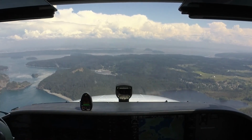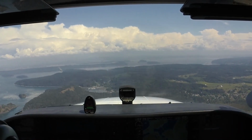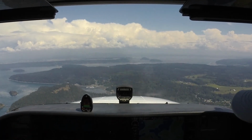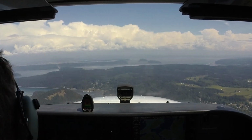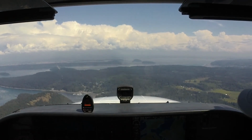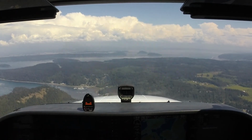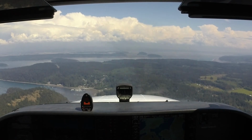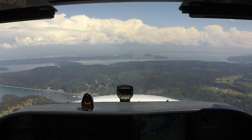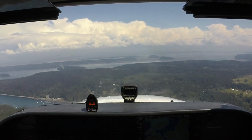Start leveling off. Keep the power here, that'll slow you down a bit. Put up a little bit of flap so that you have a better view. And just maneuver for the best view. We're just looking straight down too. Altitude here, 1,400 is good. Speed around 70 to 80, yeah, 70.